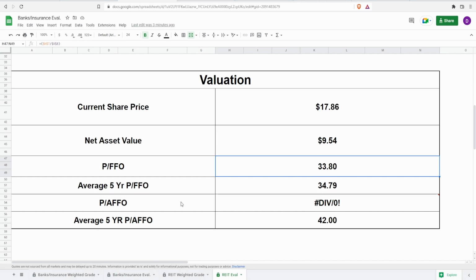So right then and there, guys, we have 3 different ways that we can analyze the true value of a company when it comes to a REIT. We got the net asset value, which is telling us that a decent price would be $9.54, and P divided by FFO, and P divided by the average FFO, and the P divided by the average AFFO pretty much is telling us that at the current share price of $17.86, it might be fairly decent. So unfortunately, when it comes to this, it doesn't really have any assumptions.